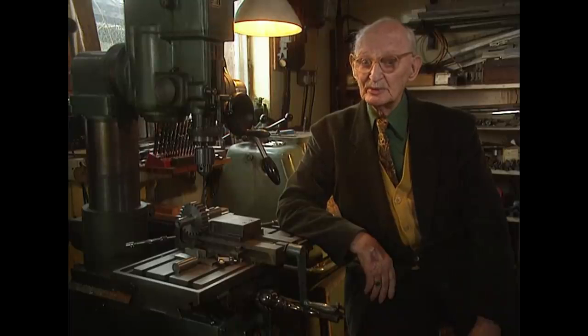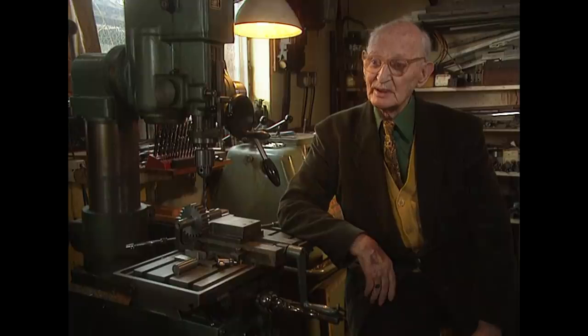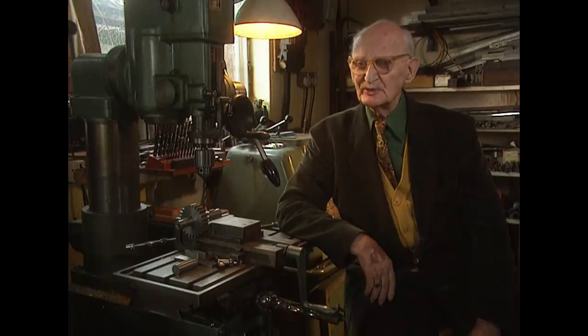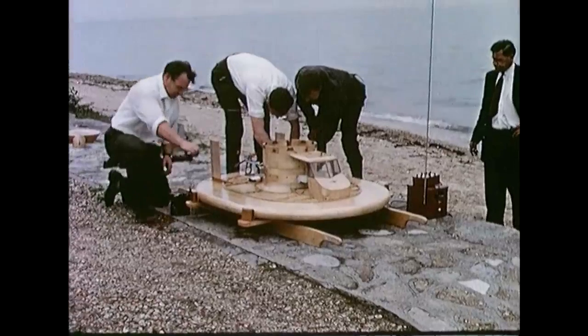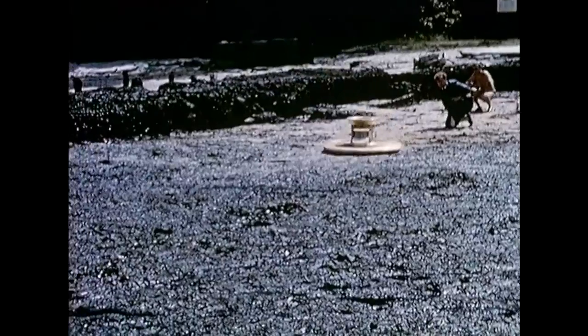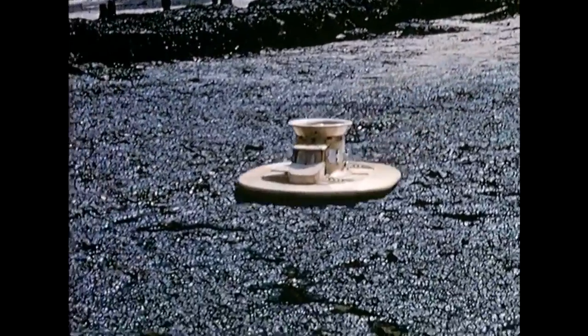I took it round the aircraft industry, but was told it wasn't an aircraft, it was a ship. And I tried taking it round some of the firms that made ships, and they said, no, that's not a ship, that's an aeroplane. Finally, he approached the British government. They were so impressed that they immediately classified it top secret.